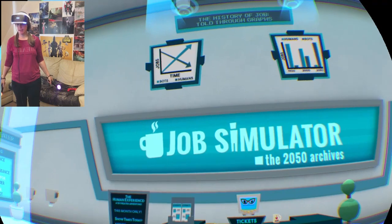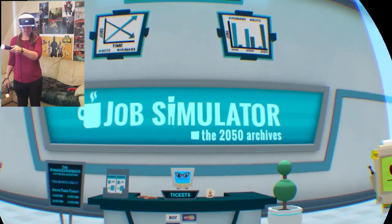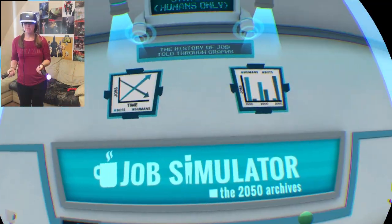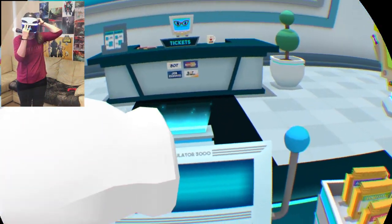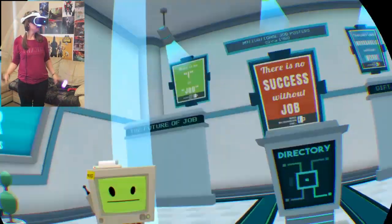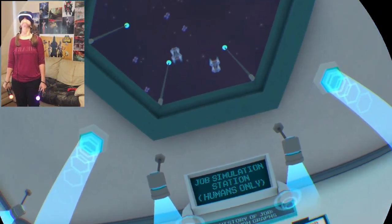Ooh. And we're doing Job Simulator. Can you see that? Job Simulator. I need to keep my head still, right? Let's get playing. Let's put the visor on. Ooh, look at that.